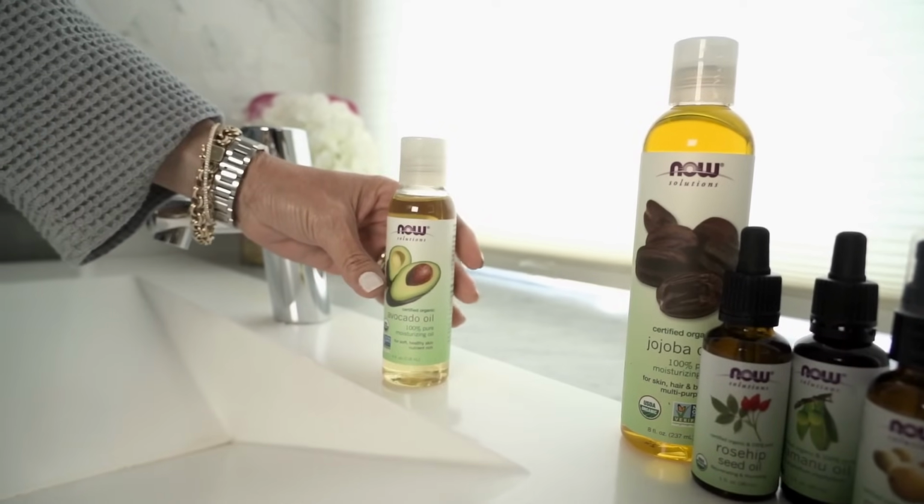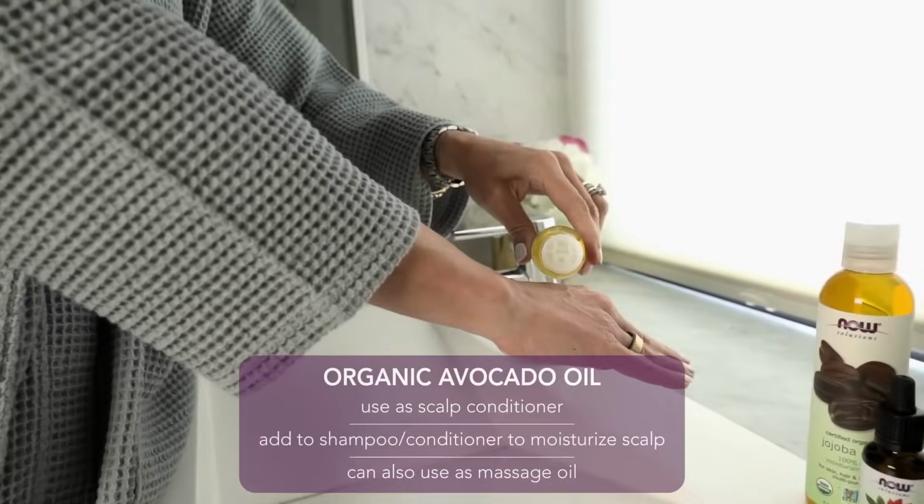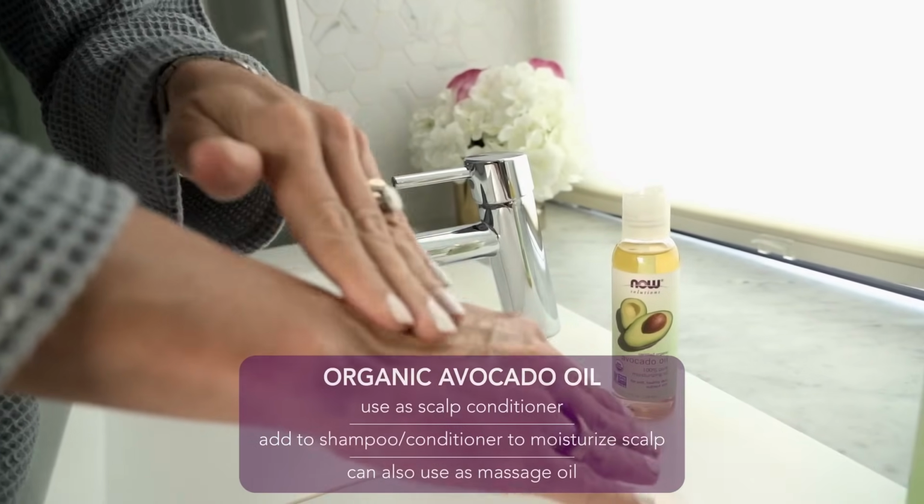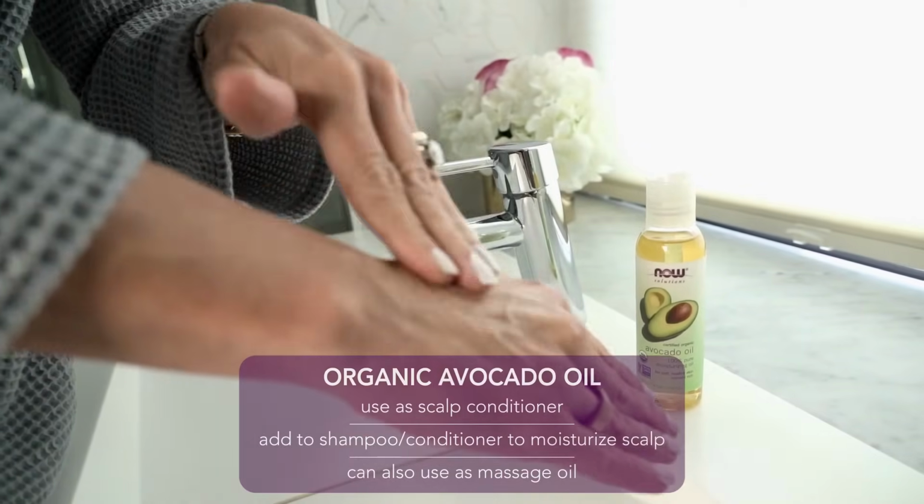Organic avocado oil is a natural, nutrient-rich vegetable oil that helps keep skin supple while lubricating the skin and forming a barrier that prevents moisture loss.